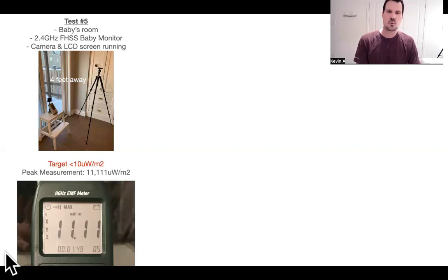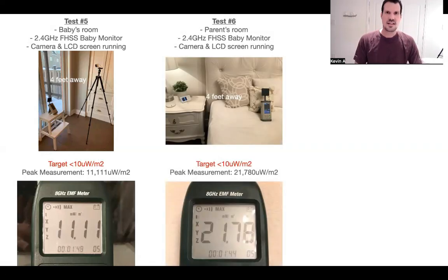11,111 microwatts per meter squared. So this is a significantly higher reading than any other reading that we've done so far. And we have to remember this type of technology can go up to 1,000 feet away. So this electromagnetic radiation in the environment is going to be much more intense than what we're seeing with the Wi-Fi. So the next test is I actually went up into the parents' room.